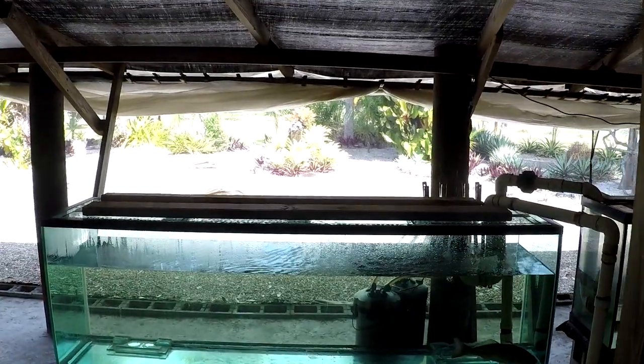Hey gang, today is February 1st, 2021, and a little while ago we got a new donation. This is something special, we haven't had this before. It's a redfish, also known as a red drum.